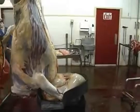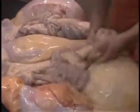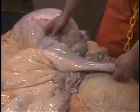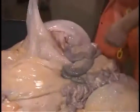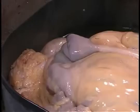Now I'm removing the tail. As stated earlier, the vertebrae of the tail is not considered an SRM. Here's your small intestines. This is the distal ileum, which is considered a high-risk material. As a small plant, we don't save any of this for edible, so it doesn't really affect us.